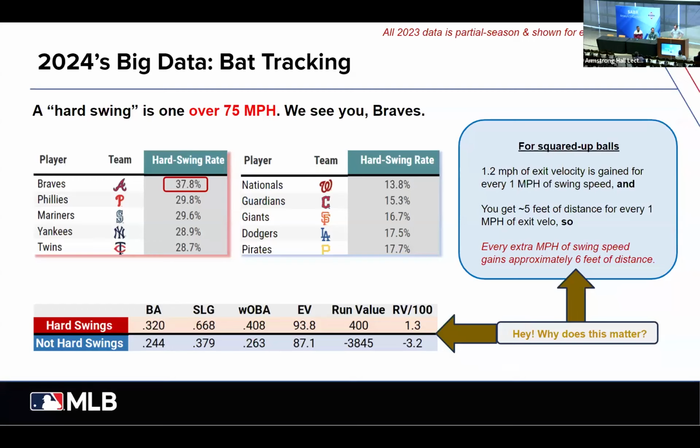But what I really like, I've got a couple of these contextual, binary metrics: is hard and is not hard. And it tells you right away, do you want to swing hard? Yes, that is a very good and valuable thing to do. Intuitively, that makes sense. And when I looked at it on a per team basis, I was so happy to see the Braves ahead of everybody by a mile.